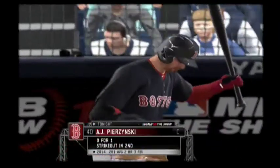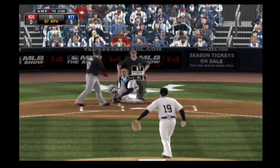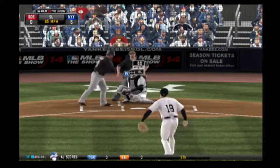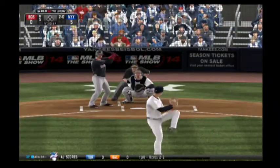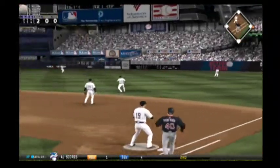A.J. Pierzynski will make his way towards the box to lead off the fifth. And that one's in on the hands to start the inning. It's ball one. And this one's too far inside, ball two. After the strikeout his first time around, I think he was able to use that first at-bat as a learning experience. Those have both been real good takes.